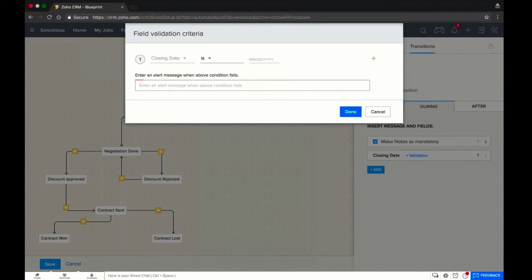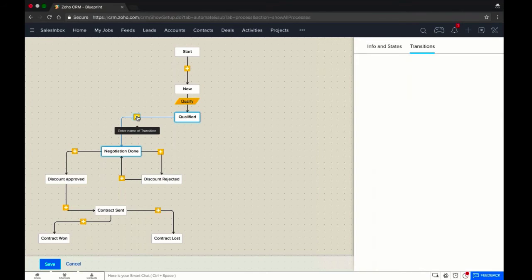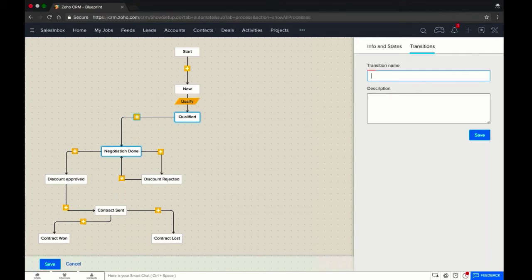if my closing date has to be lower than 90 days. If you remember, that was one of the errors that showed when I tried to enter a very large closing date. It should be less than 90 days. So this is one condition. So I have set this. Now after that, here, let's say I qualify the lead.